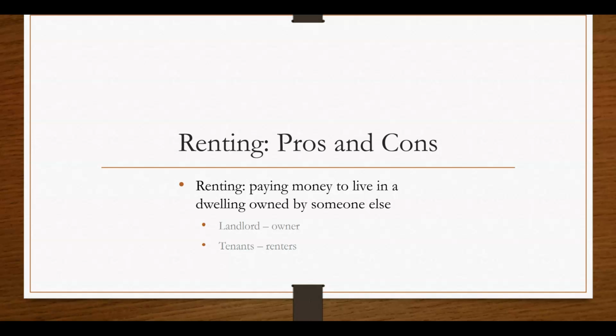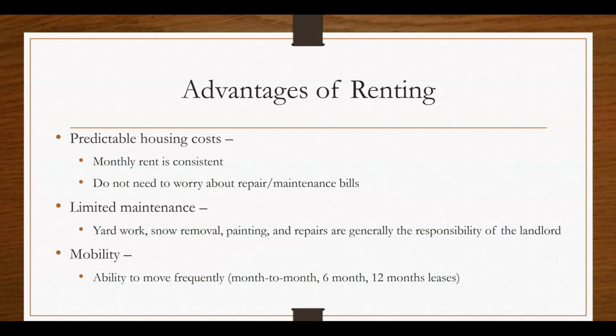When deciding on renting, there are pros and cons. Renting means paying money to live in a dwelling owned by someone else. There is a landlord, that is the owner, and a tenant, that is the renter. About 1/3 of all people in the United States rent their housing. The majority of these people are single people, young married couples, or older adults. Many in this group have mobile lifestyles.